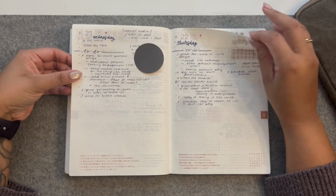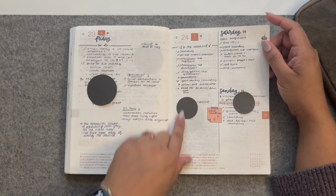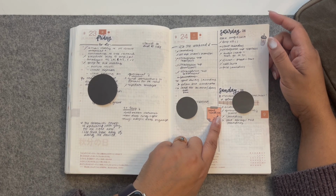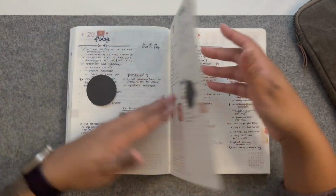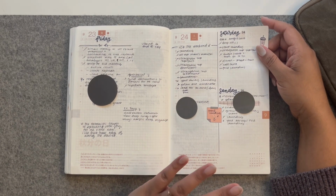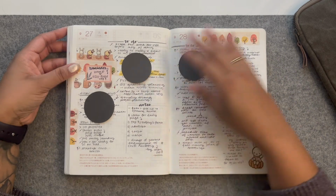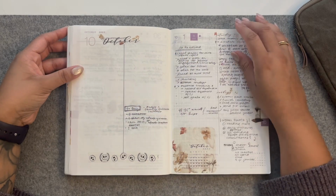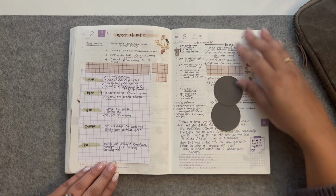And then when I don't use the planner in the day per page way, like here you can see I have a running weekend to-do list and then a Saturday and Sunday to-do list. And then I ended up giving myself Sunday as an extra notes page. I like this setup because I don't really need a day per page on Saturdays and Sundays when I'm not working. And so on days where I don't use a day per page, I use those extra pages as notes pages.